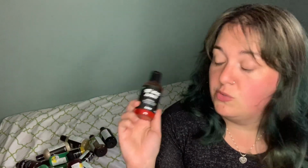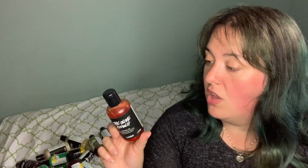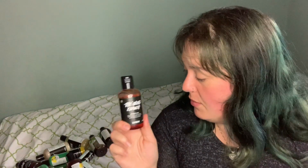The Olive Branch, one of my favorite scents ever from Lush. This is basically orange blossom. I don't know what all exactly is in this. Let me see. Vine leaf, whatever that is, mandarin juice, olive oil, bergamot, lemon oil, orange flower. That's what it smells like to me, orange flower. So glorious scent, highly recommend. My favorite mainline smell for sure.